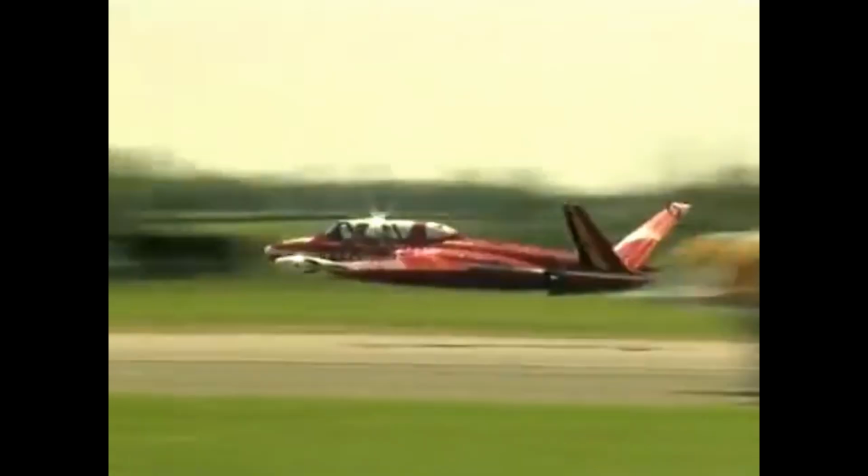Next to fly, the Fouga Magister, nicknamed the Whistling Turtle by the Belgian Air Force. The Fouga Magister is a light 2-seater aircraft with pressurized cockpit. The aircraft is perhaps best known for its V-shaped tail, which originated from the CM-8, an earlier glider used to experiment with jet engines.